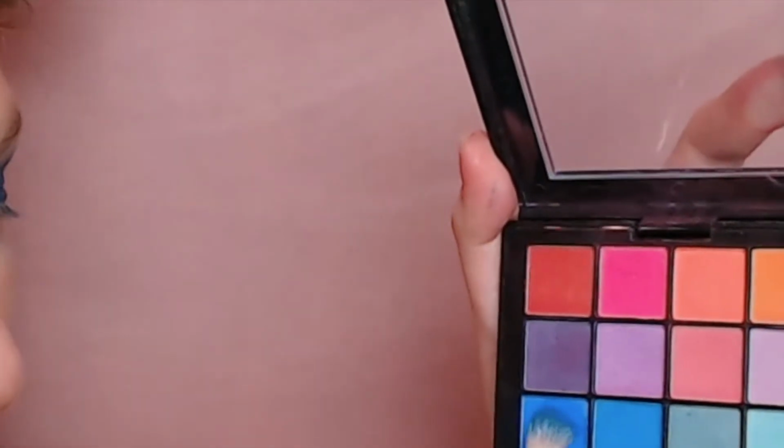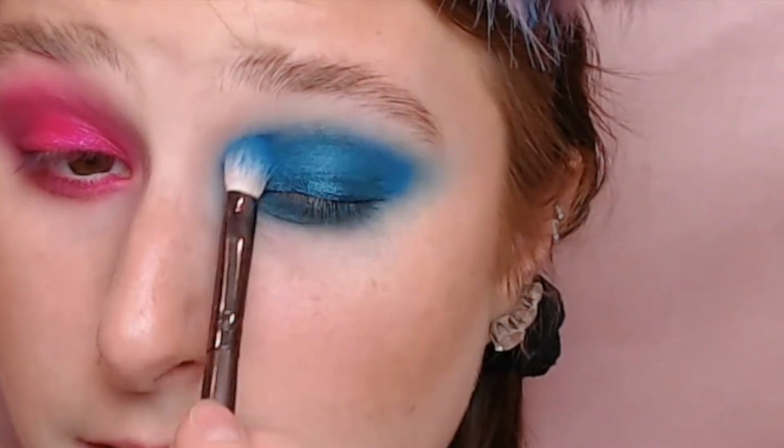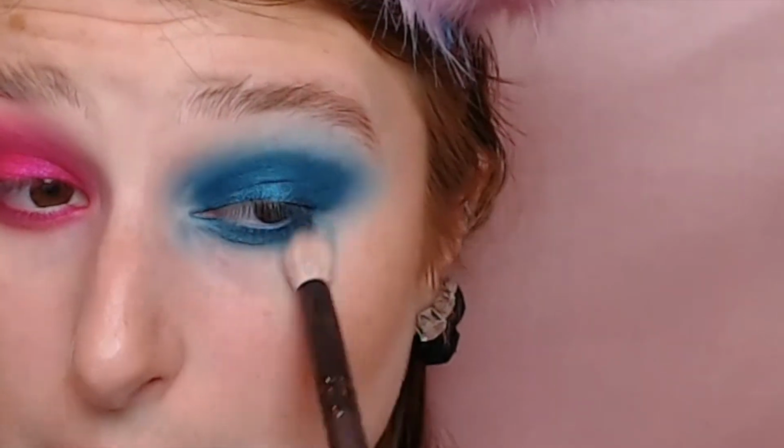I'm going to go in with this more paddy brush into these two shades mixed together and blend that in as well. Just brighten it up a little bit. Okay. Now I'm going to go in with the big fluffy brush with nothing else on it and just kind of blend all that together.